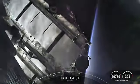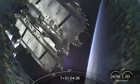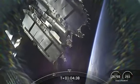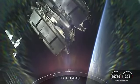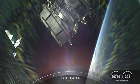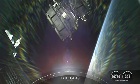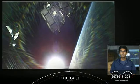So shortly from here, the Starlink satellites will deploy their solar arrays, and then over the next few days and weeks, they'll use their onboard ion thrusters to make their way into an operational orbit. And that's going to bring our webcast coverage to a close.